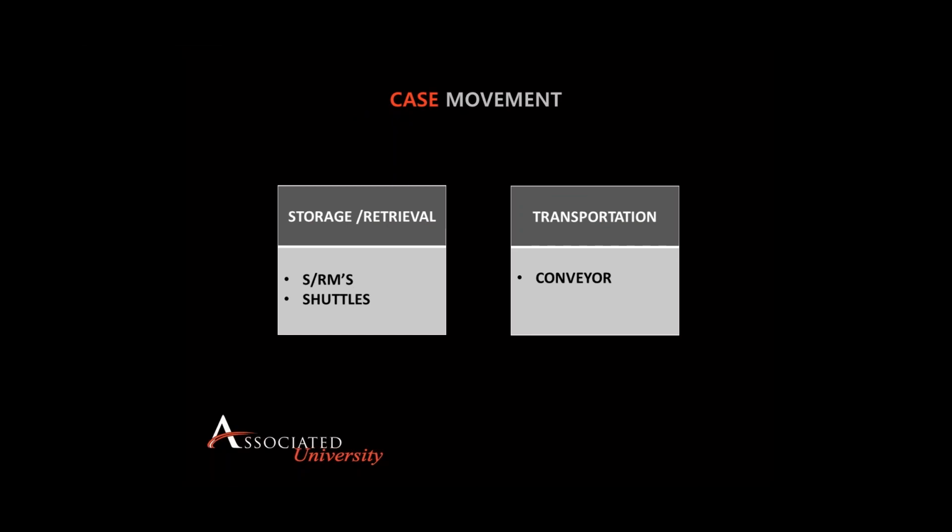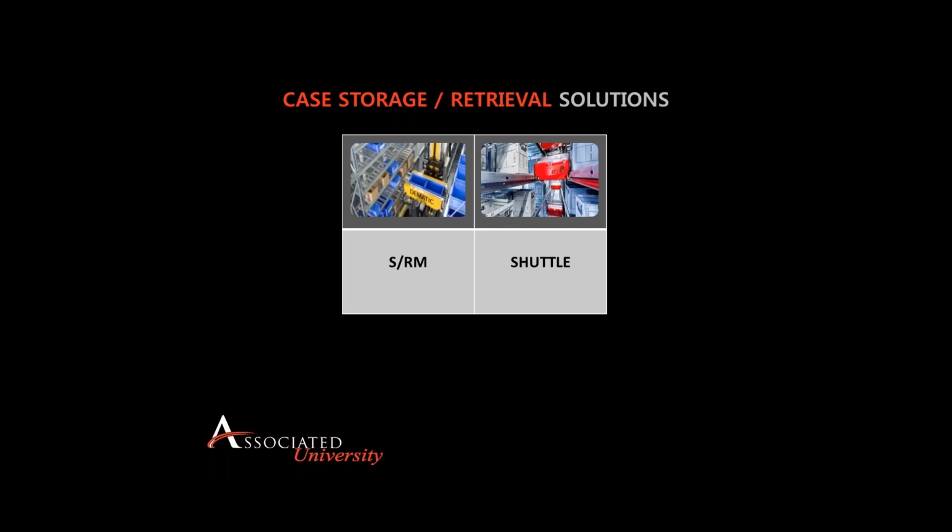So now we look at case movement. Again, we'll look at both the storage retrieval case movement and transportation case movement. For storage retrieval solutions, again, you have a storage retrieval machine, which can handle multiple cases or totes at the same time, or you have shuttle vehicles. And shuttle vehicles have, of course, had a big impact on the industry in the last couple of years. And again, this is an aspect where looking at multiple smaller cost vehicles can be a very good cost-effective solution versus one really fast vehicle.